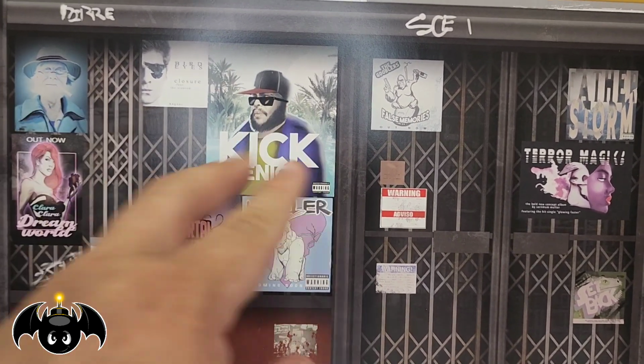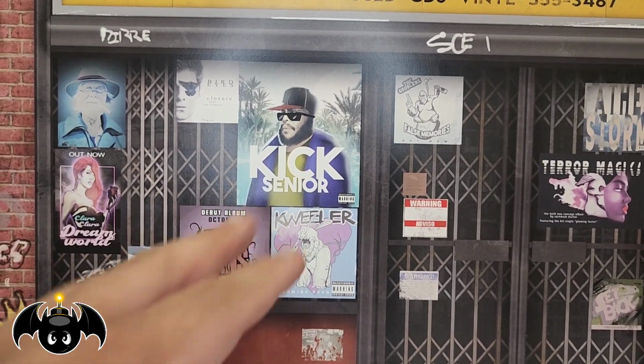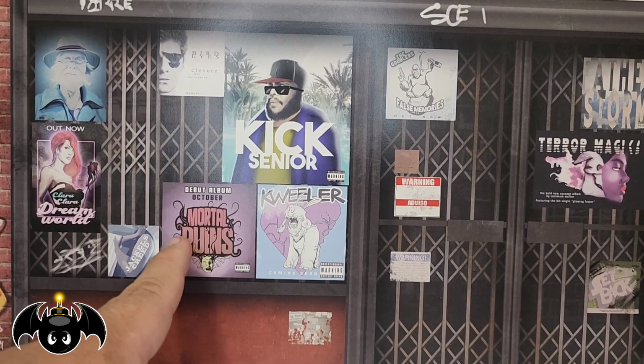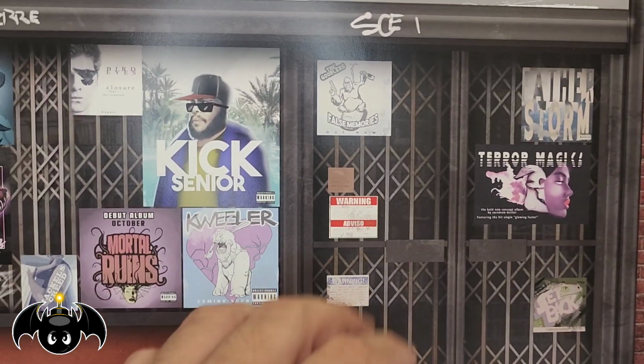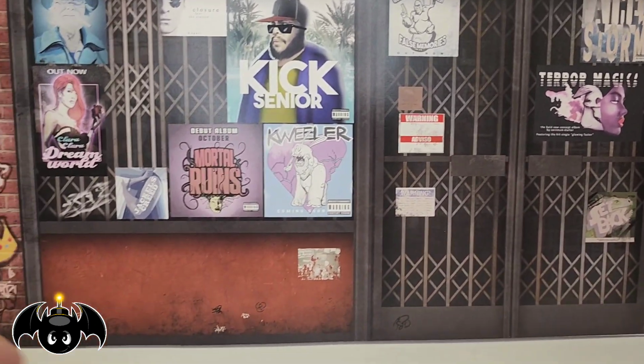Who are these people? I want to know if these are people in the company or people they know or what. But these all look really awesome. Kick Senor, Jesus Christ, Our Mortal Ruins. That's something I would have listened to back in high school, right? But again, all these more posters. You got this brick motif going on throughout that.